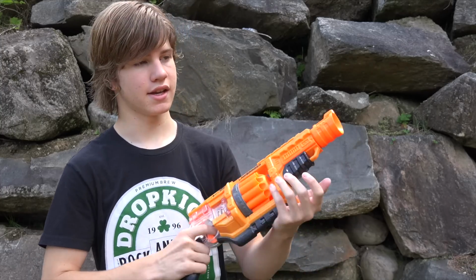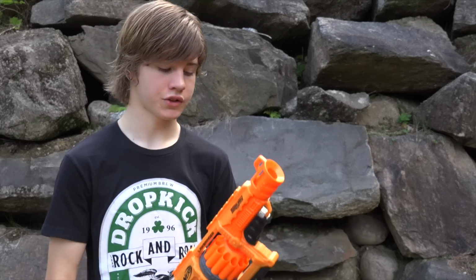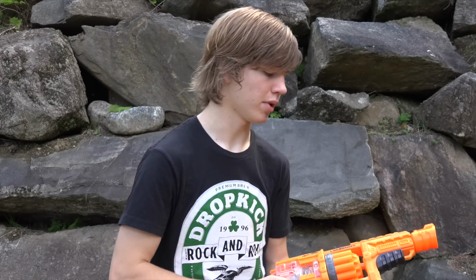I really think that the under pump is a little bit easier with the slam fire and everything than the hammer is. But the hammer looks cooler and also has a higher capacity, whereas the under pump is going to shoot faster and has a lower capacity. So you'll be out of darts pretty fast in the Vagabond, whereas the Lawbringer you'll conserve a little better.